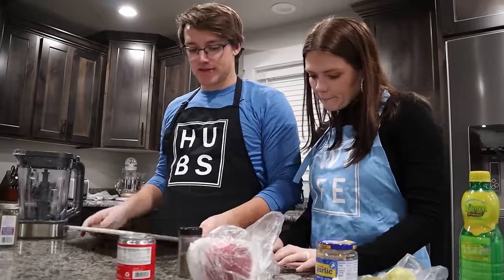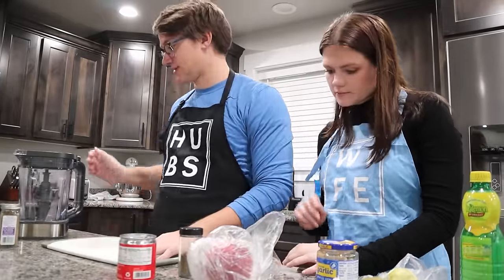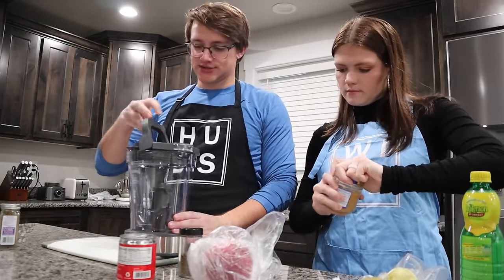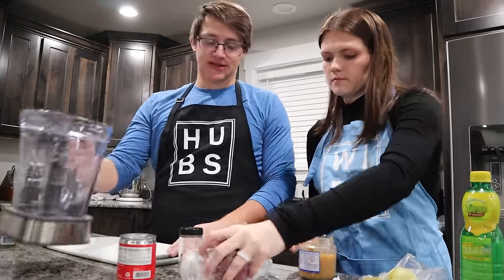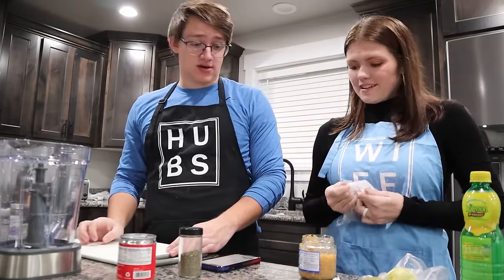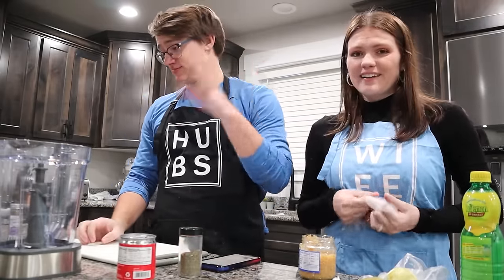All right, so we're gonna make the marinade. So we got our handy dandy food processor, AKA blender. So we're just gonna pop that off and set this here. So we're gonna start with chopping half of a red onion. Why'd you open the garlic already? I don't know why I did that.